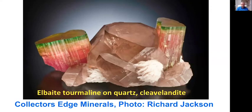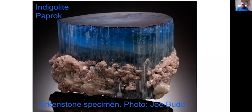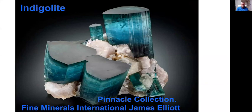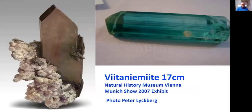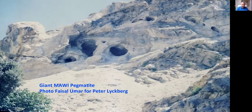This beautiful specimen is from Collector's Edge Minerals in Colorado. The same company has this. The first piece is 20 centimeters, this is 25, 30 centimeters. Beautiful rubellite and indigolite, blue color. Here is a fantastic specimen, probably the best matrix specimen from Afghanistan. And rare minerals like lithium phosphate, vitaniemiite, 17 centimeters. There's only one that was ever taken care of from Paprok like this. Hambergite, also very rare. So many beryllium, lithium minerals here.